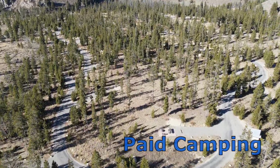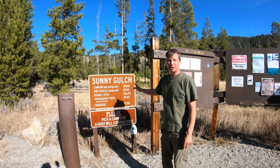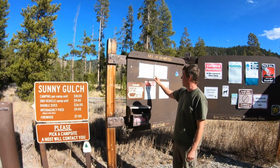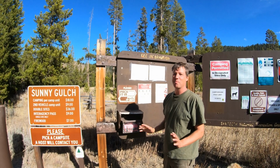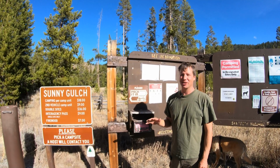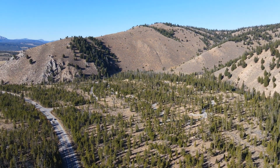And when I'm looking at the sign on this one, it looks like that's pretty high. That's the normal rate right there. So what you want to do is look up on the board and see if there's a seasonal rate. And sure enough, there is a seasonal rate here at this campground for only $5 a night, which I think is an awesome bargain. Very well worth it. I'm going to fly the drone over, show you what it looks like from the air, and show you the view of the Sawtooth Mountain Range from here.